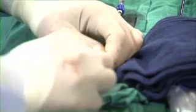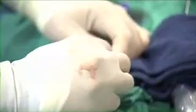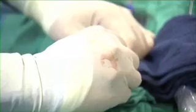Ramon, before you deploy, I'm going to stop. We have these great graphics. I just want to go over and show you where the catheter is at the tip, and then you can do your thing. Good.